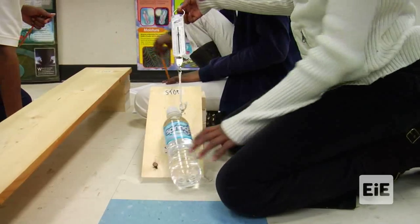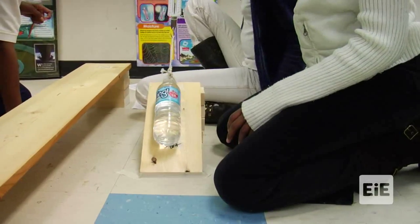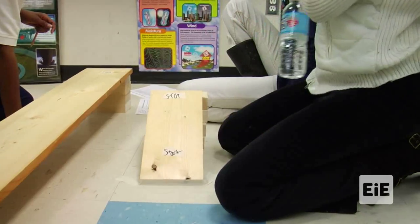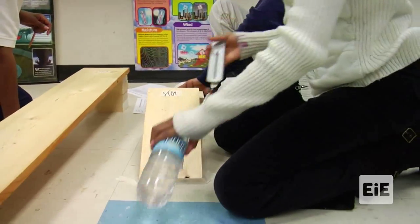The harder to lift. You want it to go all the way up that board. All the way up, as far as it can. Yeah, girl. Good. Now, did you do your reading as you did it? Okay, good. Keep going.